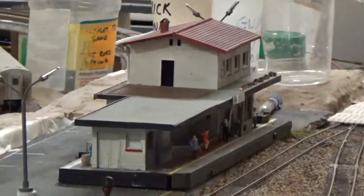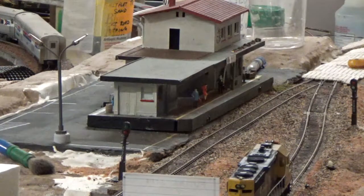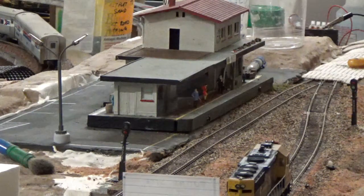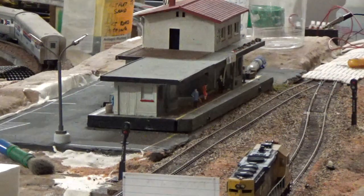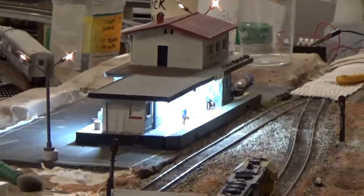Let's do a close-up of the station. In fact, let me turn some lights on for it. Okay. Let me light it up. Let me turn on some signal lights.